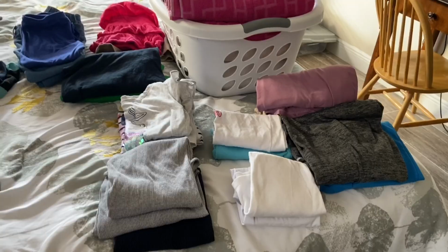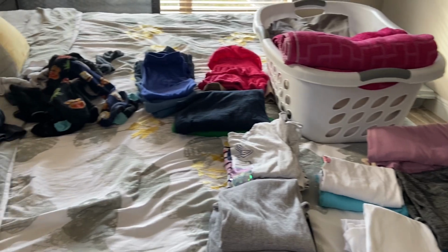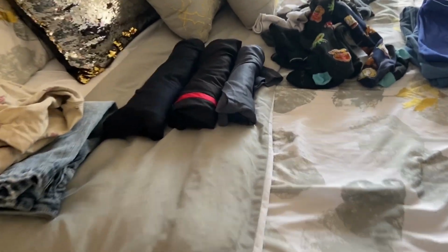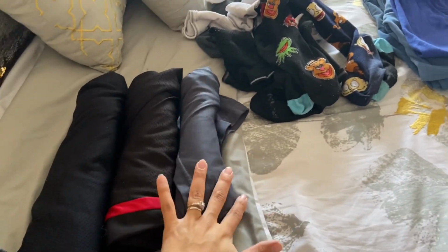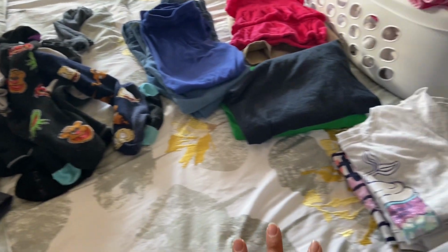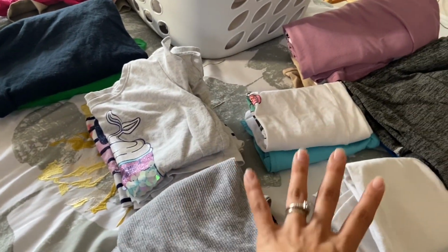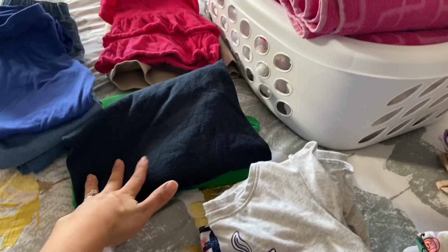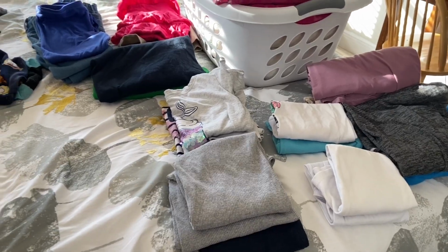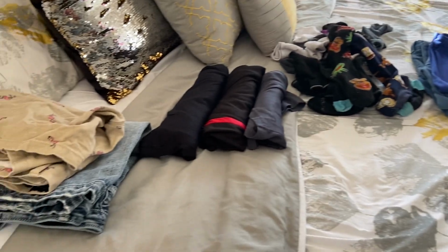So I finally folded all the clothes. This is what happens when I wait till the last minute, but I have all the shorts over here. Usually I roll them up. I usually throw a pile of the socks over here so I can do that later. And then I have little sections here of the kids' clothes, my clothes, Josiah's clothes, and then all the towels and sheets go in here. And now it's time to put all this stuff back to where it belongs.